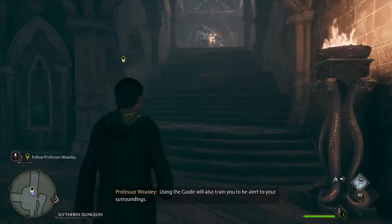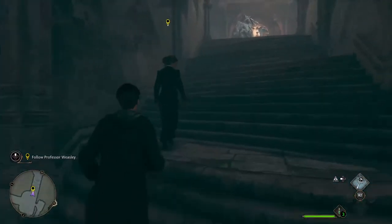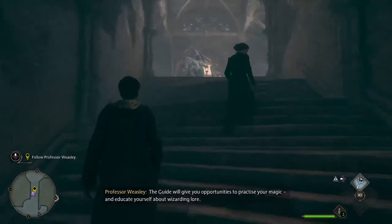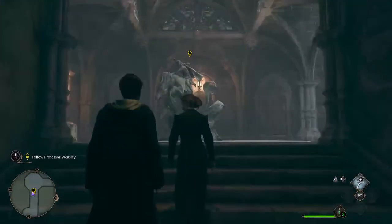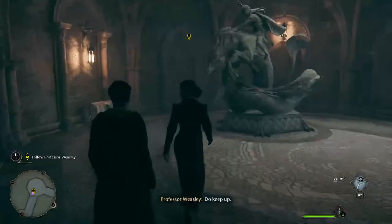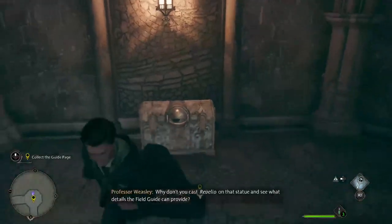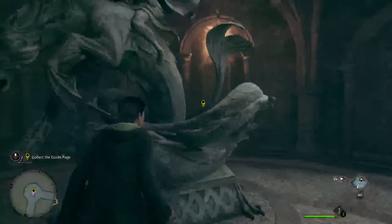Using the guide will also train you to be alert to your surroundings. The guide will give you opportunities to practice your magic and educate yourself about wizarding lore. Do keep up. Why don't you cast Revelio on that statue and see what details the field guide can provide? Revelio.